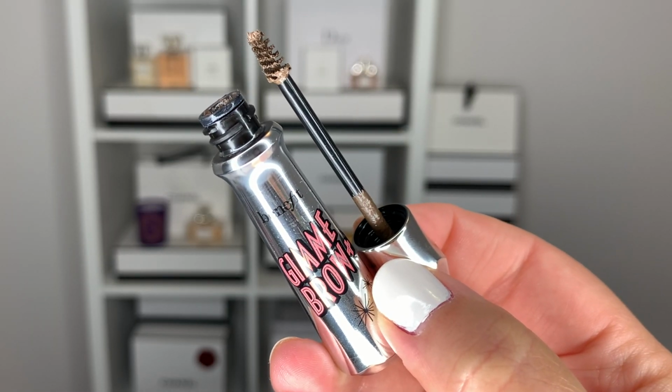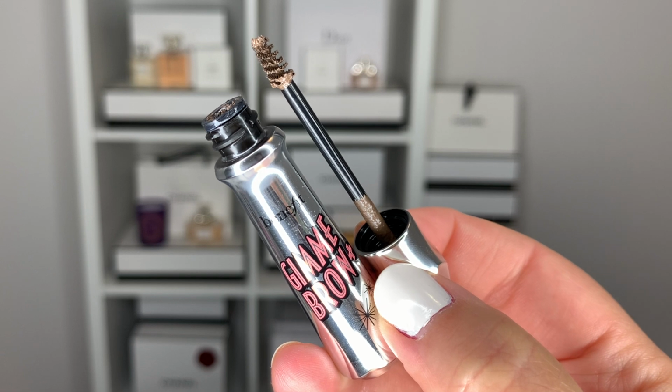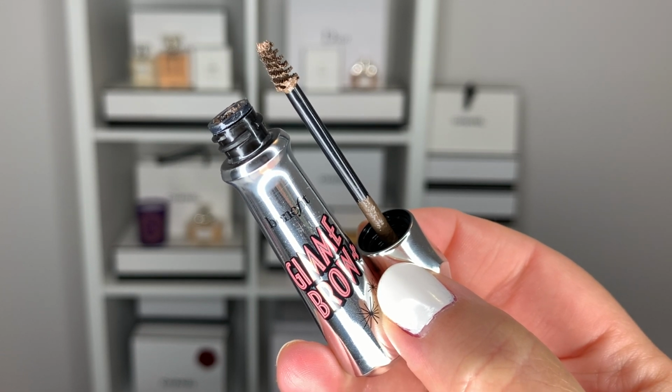And my favorite thing that they sent me is this product called Gimme Brow. This is number 4. This is a brow gel. You can use it to build volume. Let's say you don't want to put any eyebrow product, you can just use this and just shape your brow with this alone.